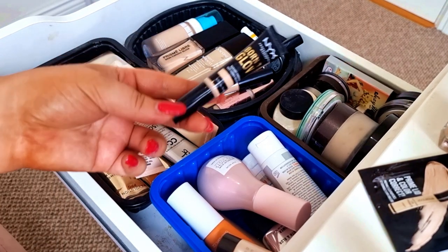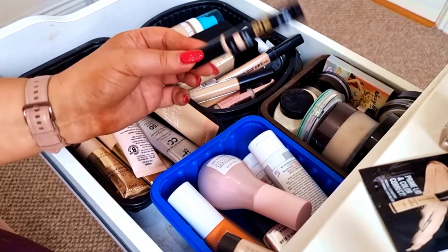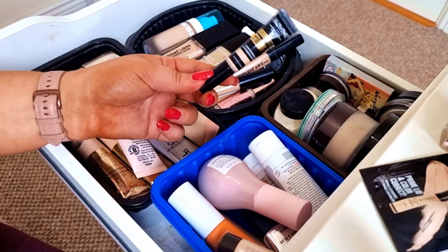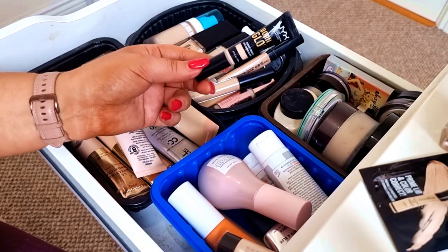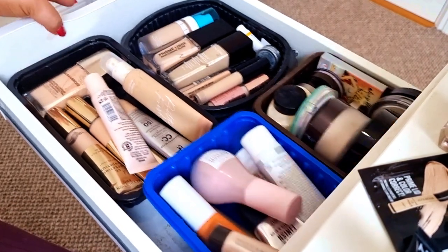I had an awful time trying to find shades online for concealers. I ended up being successful on a website called Care to Beauty, and I think it's a Portuguese website, which is great. So that's that drawer. Oh no, powder.